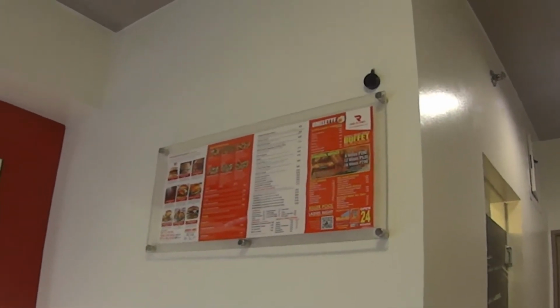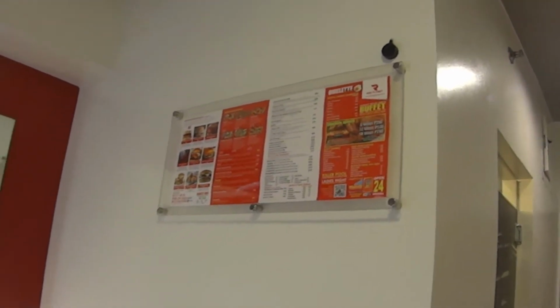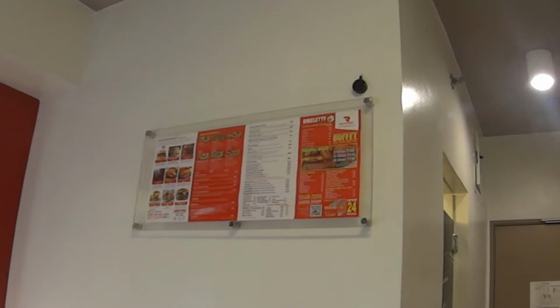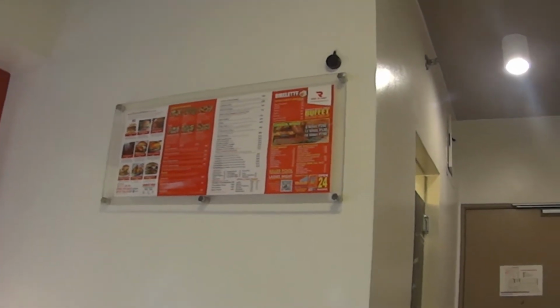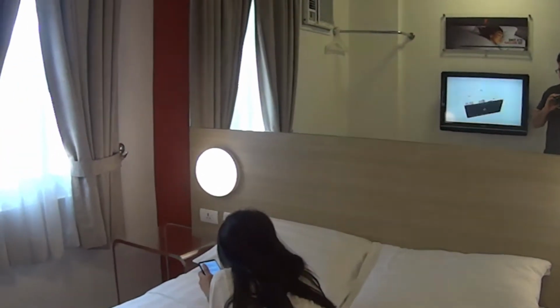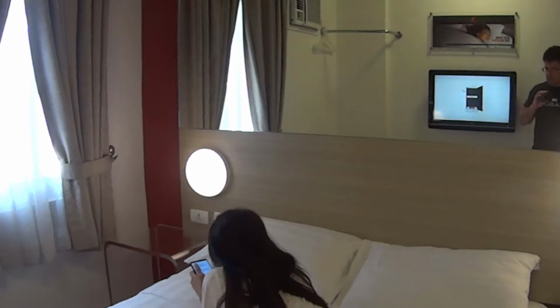There is a restaurant downstairs where you can get pretty much everything. Pizza, burger, there's also a bar and a pool room. And that's the beautiful Ashley.